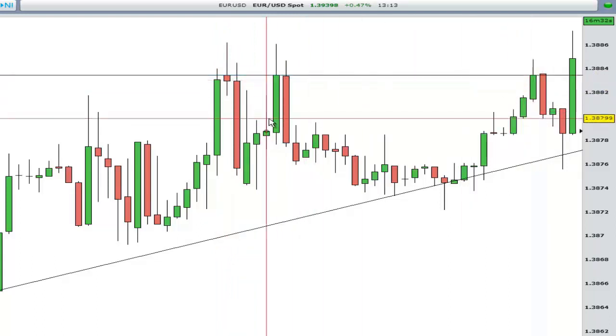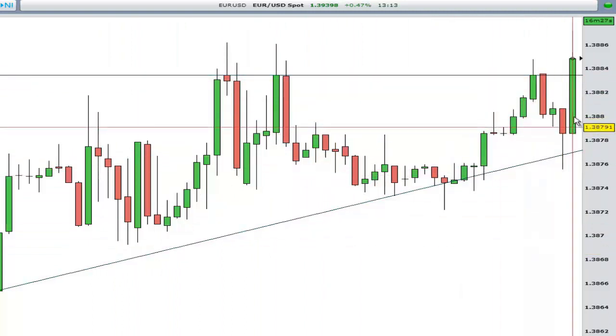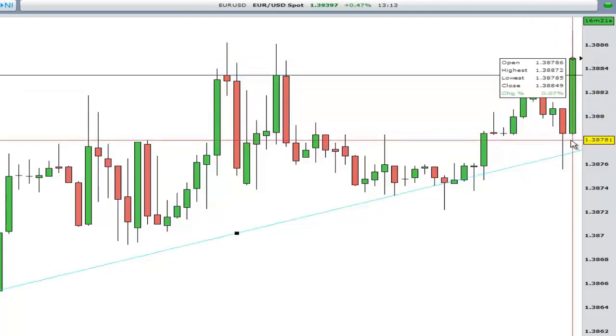So what happened? The market was bouncing up and down, up and down. It came down, gave this small little high trough, and gave this big up bar, and closed there. That would be your entry. Your stop would be at the bottom here.